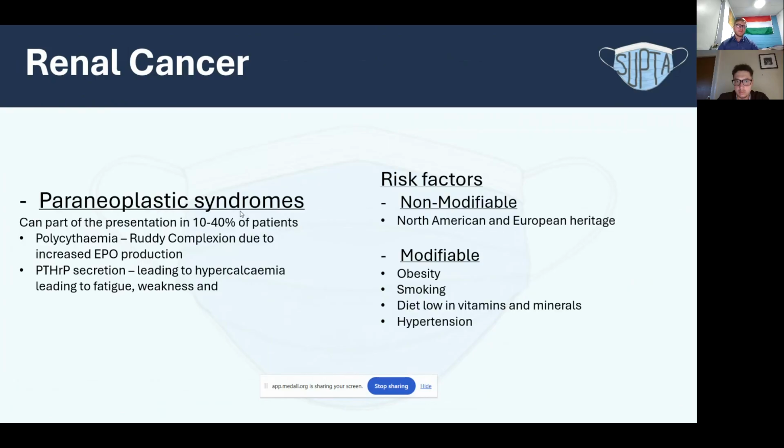Can you go to the next? Yeah. So quite a few patients, about 10 to 40% of patients, can also present with some paraneoplastic syndromes. I've just put the most common ones there. So with polycythemia, you get a ruddy complexion due to the increased erythropoietin production. So they come in looking really red.